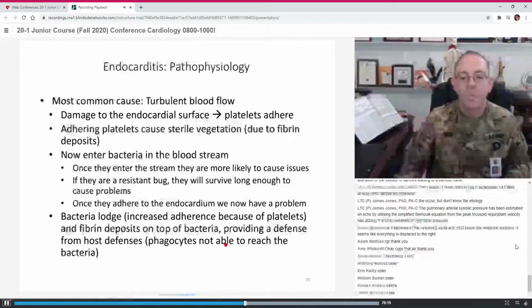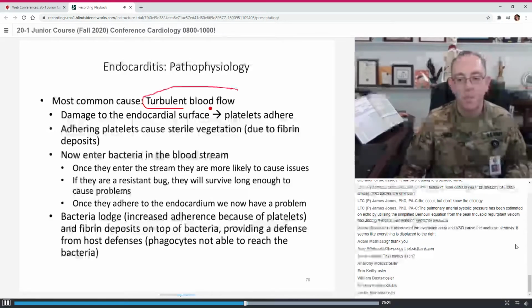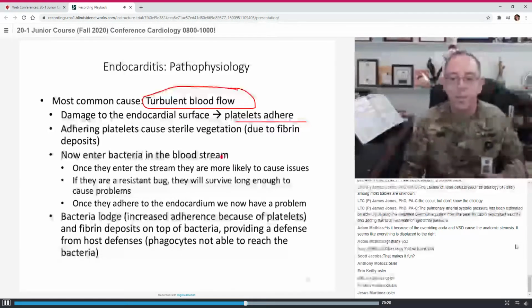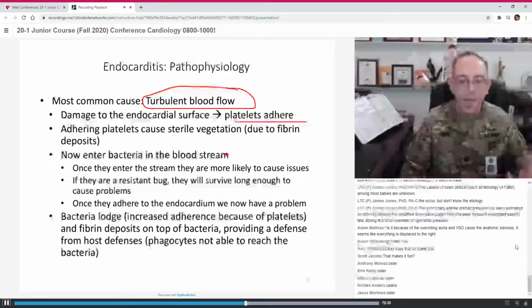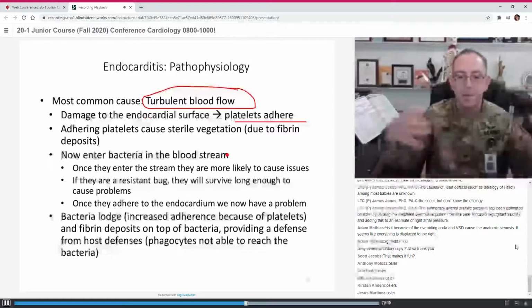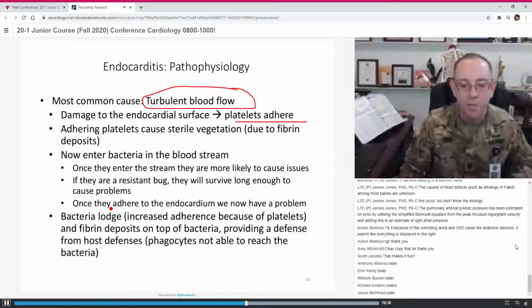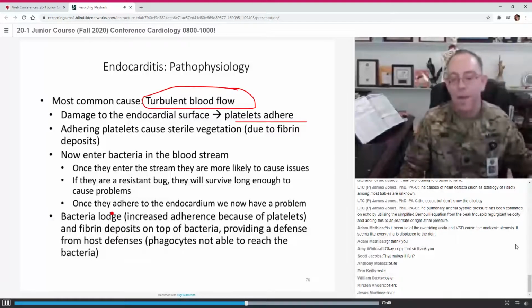Most common cause is turbulent blood flow, okay? So it damages the surface, and then the platelets adhere to it to fix that damage. That platelet buildup, and then you get these fibrin deposits, kind of like what you see with a thrombus, and then bacteria enters, and what you see is the bacteria lodges in those platelets and then starts growing.